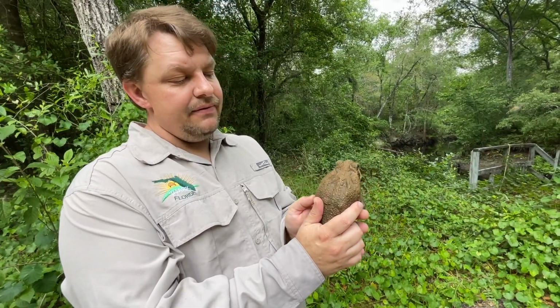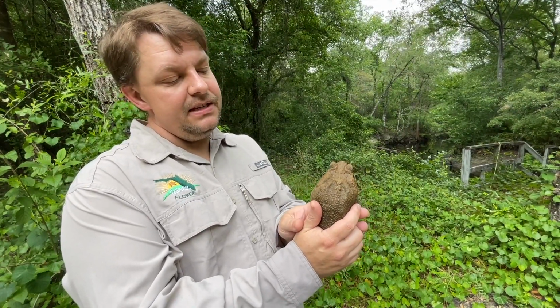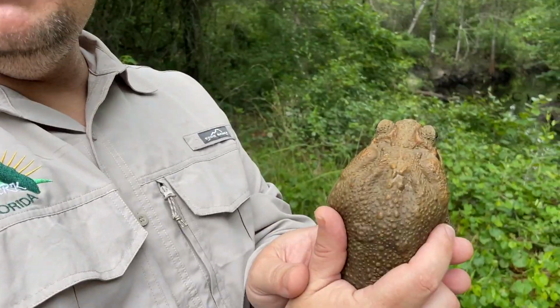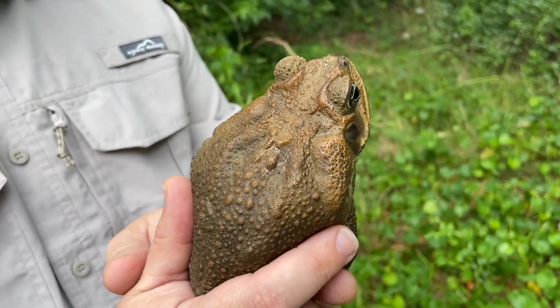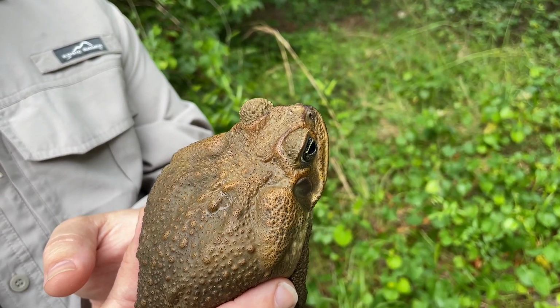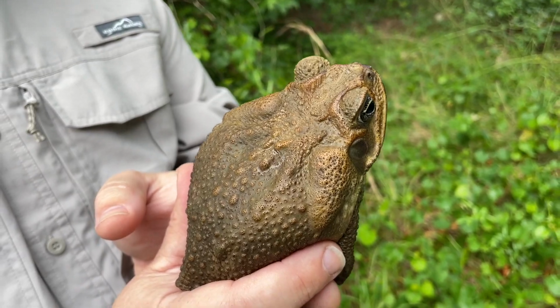I would have to disagree with that a little bit. Yes, it is a non-native species that's not technically supposed to be here, but what I've seen is that a lot of people misidentify these. They confuse them with our native southern toads. And a lot of times when people post any kind of toad or frog online, people all jump in and say, oh, that's an invasive, that's a cane toad, or that's a Cuban tree frog, you should kill it. And I've been seeing a lot of native frogs that people are being told to kill.